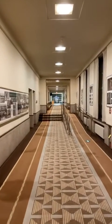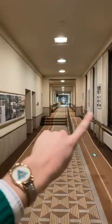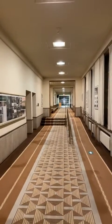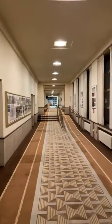And as you walk down the hallway, you hardly even notice things like these middle frames, which actually house rolling metal screens. So if there was a performance here in the auditorium, you could seal off the classroom wings.